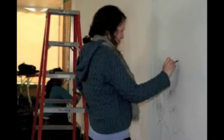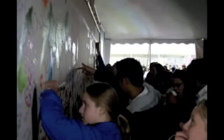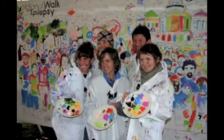Over the past 15 years, I've had over 70,000 people stick their fingers in paint at my request. That's a lot of fingers. The National Walk for Epilepsy finger smear was 16 feet long. So far, that's the biggest, and painting on the mall in DC was amazing for all of us.